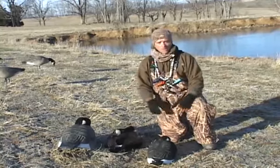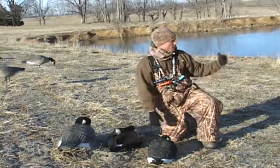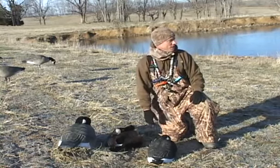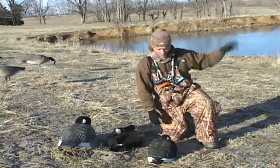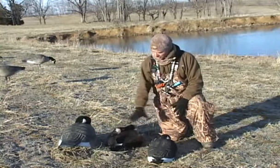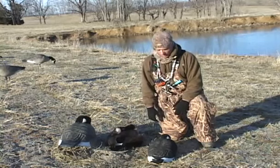Now as it warms up a little bit, these geese are going to know the ground's going to start to thaw, the corn's going to start to thaw out. We expect that later on in the morning, 10, 11, things are going to pick up. We saw some geese trading real early this morning, but they're way off in the distance, too far to call at. So it's just another tip: if you can afford the fully flocked decoys, go ahead and spring for them.